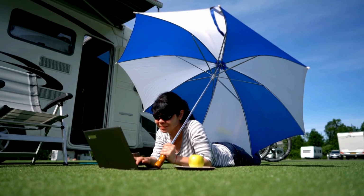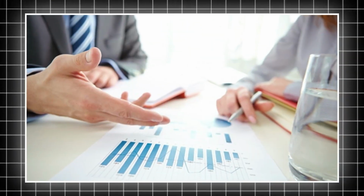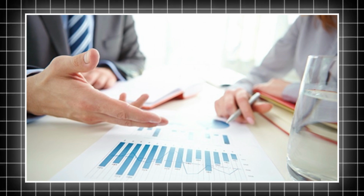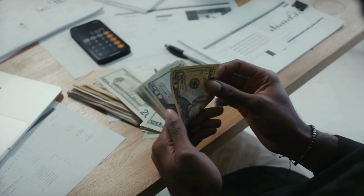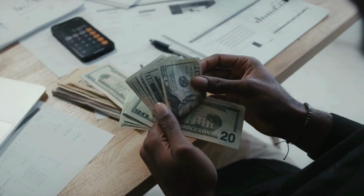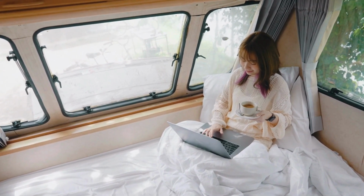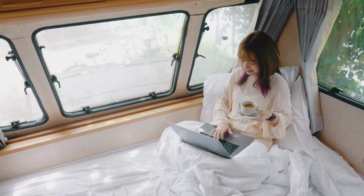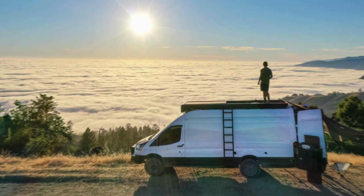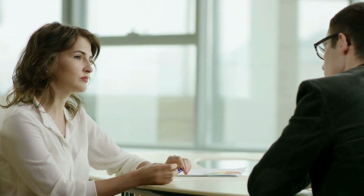The most successful van life practitioners maintain this balanced perspective. Strategic financial management exists not to eliminate expenditures, but to facilitate meaningful investments in experiences that align with their values and aspirations. This mindful approach to resource allocation enhances rather than restricts the freedom that defines the mobile lifestyle. Van life isn't always easy, but when you plan smart, it's one of the most rewarding ways to live.